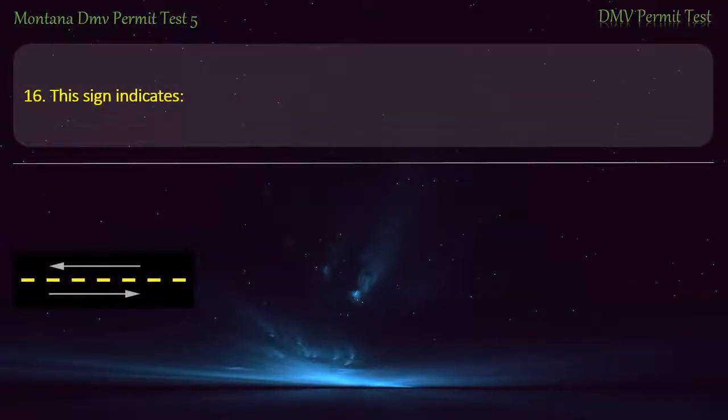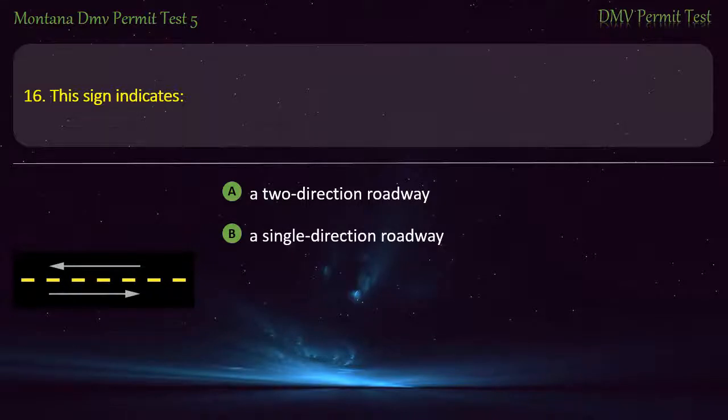Question 16. This sign indicates a two-direction roadway, a single-direction roadway, an intersection ahead, cross traffic ahead. Answer: a two-direction roadway.